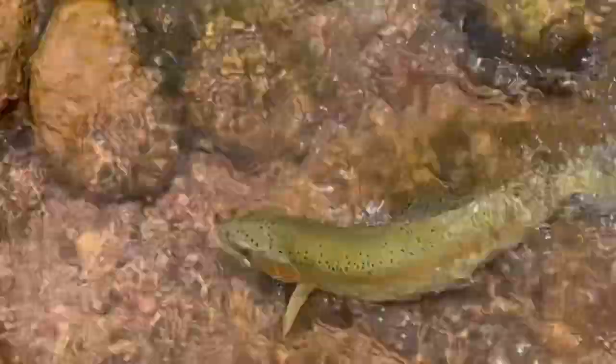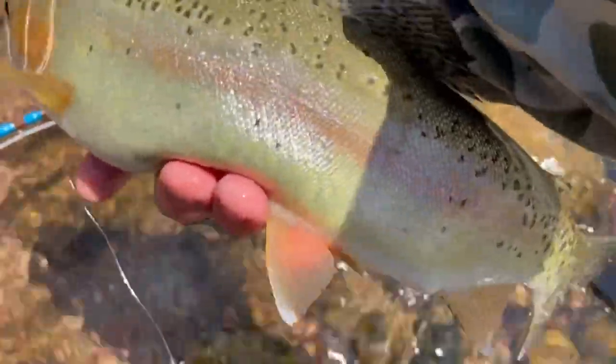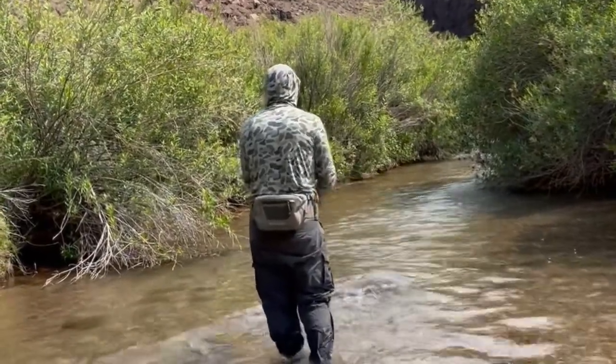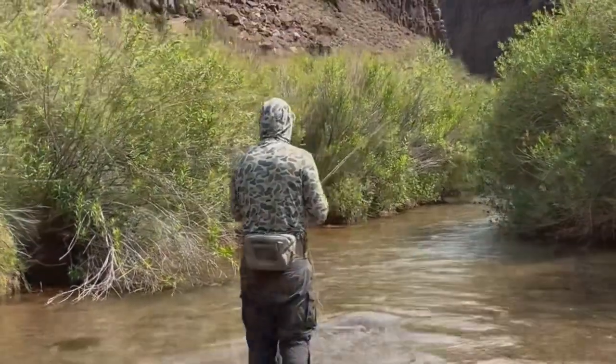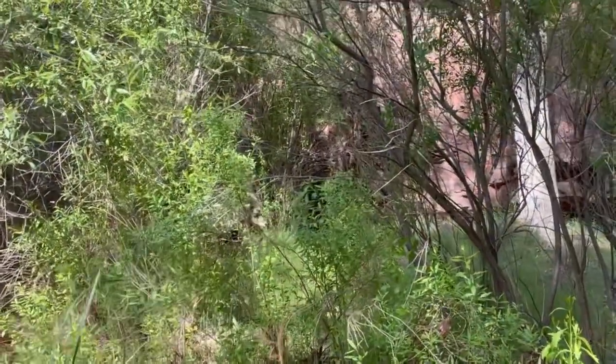We did run into one rattlesnake down here at the bottom. During our entire trip, we ran into 3 total rattlesnakes. Now this is one of the rainbows I caught in the Colorado River. He was a little bit bigger, about a 15, 16 inch rainbow. Real healthy, colored up, real pretty Colorado River rainbow. Look at this. This one took the dropper on the hopper dropper setup.